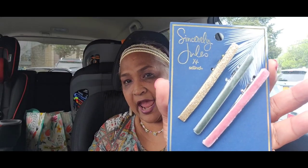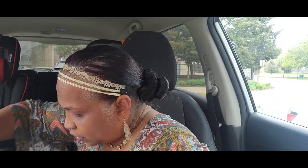And then I got this Sincerely Jewels, and I got these. And that gold clip on there is to die for. It's absolutely gorgeous. Gorgeous, gorgeous. Beautiful, beautiful.